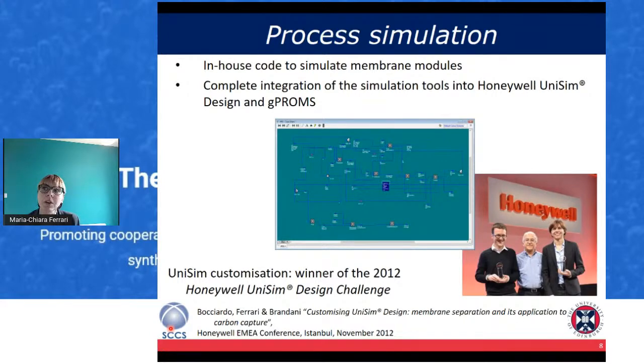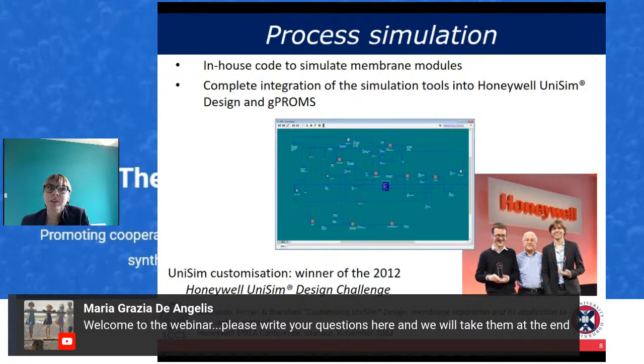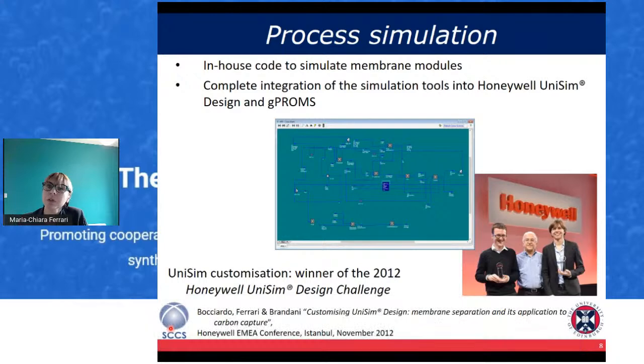So we use both Unisim Design, that is by Honeywell, that is widely used in industry, and recently we also been using gPROMS. And with this customization, one of my PhD students in 2012 won the Unisim Design Challenge by Honeywell. So we use these different tools to use our data and then translate it in performance of the full separation processes.